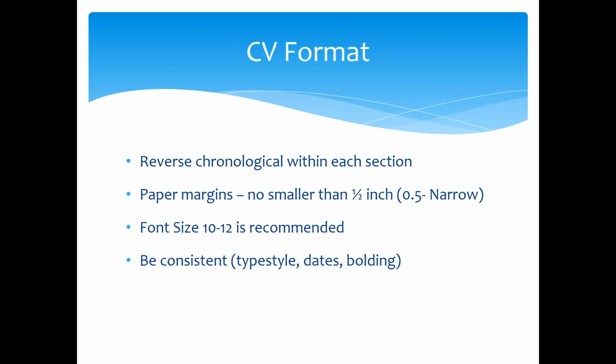Starting with the format, with each section on your CV, when it comes to your education, any clinical experiences, shadowing, or mission trips, every section will be in reverse chronological order. So you'll be able to start with the most recent experience and work your way backwards. The paper margins along the sides, go ahead into Microsoft Office or whichever format you're using and select the narrow margins. That gives you 0.5 margins all the way around the document, letting you use as much of the space as possible on that page. We recommend using a font size of 10 to 12.